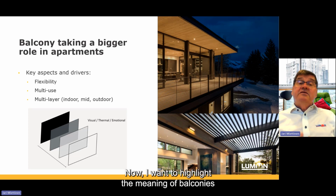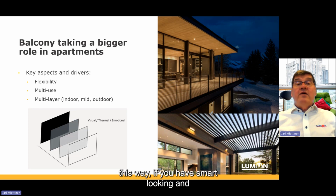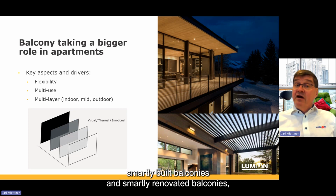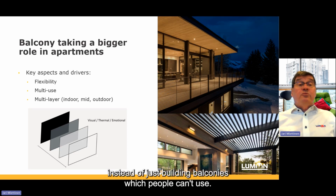Now, I want to highlight the meaning of balconies also in the social construction, because this way, if you have smart looking and smartly built balconies and smartly renovated balconies, you can create a lot of joy to the living of people who are there. And then, of course, the look of the whole living area will be totally different if you use these kind of products in the facades. And that's the whole idea of balconies, instead of just building balconies which people can't use.